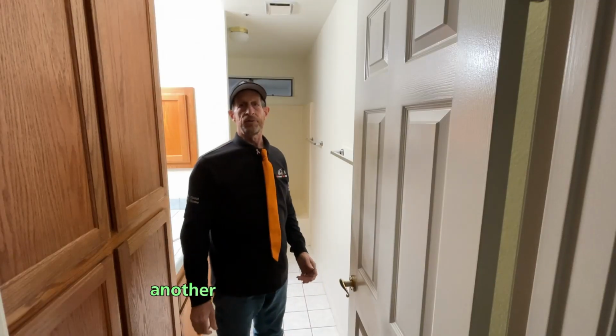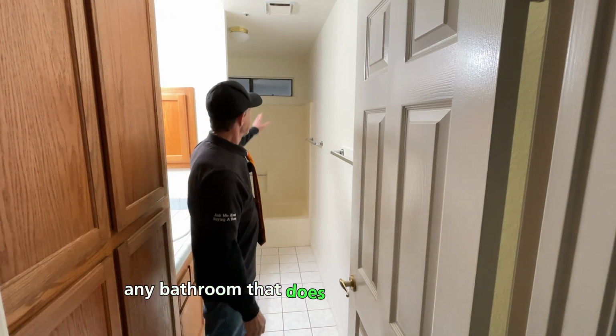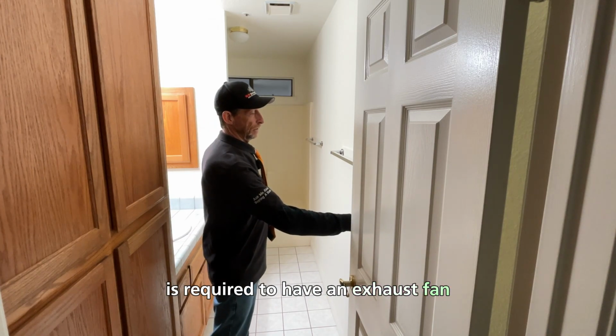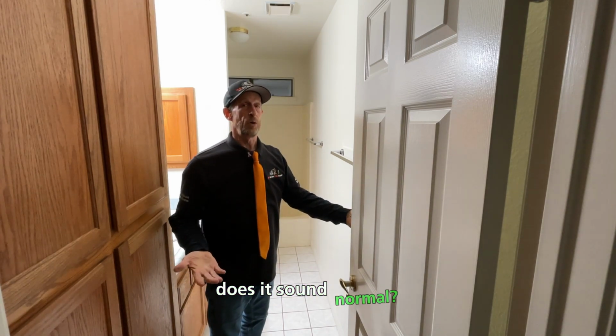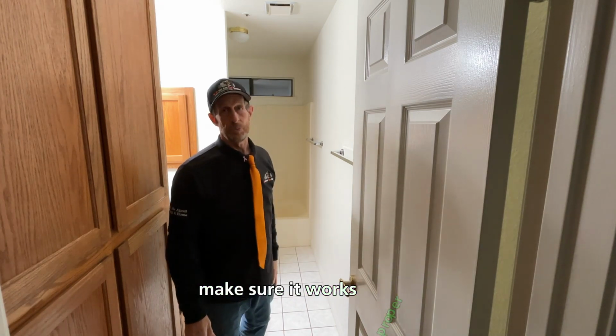Another thing worth noting real quick, any bathroom that does not have a window is required to have an exhaust fan. If it does have one, turn it on, listen to it. Does it sound normal? Is it making some crazy noise? Make sure it works properly.